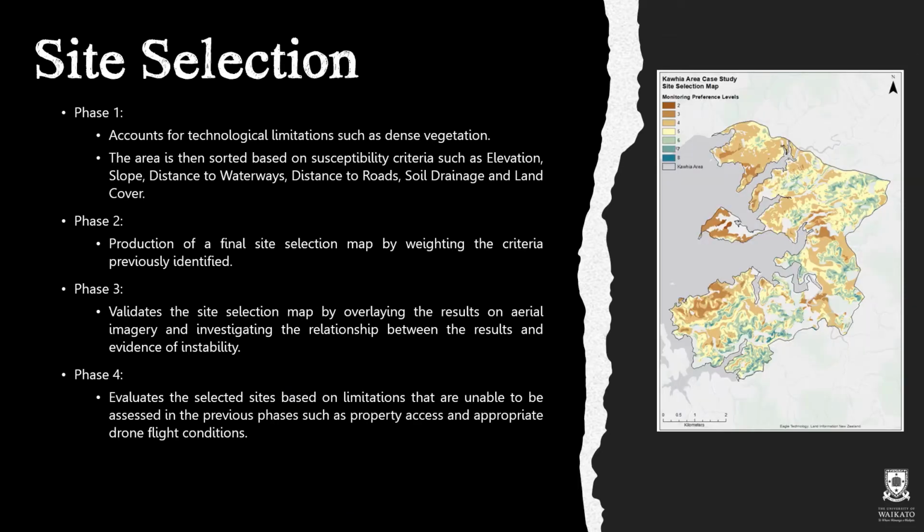In order to optimise the use of these remote sensing techniques, a site selection methodology has been developed and implemented in our case study area. This involves 4 key phases, the first of which accounts for technological limitations as well as sorts the area based on susceptibility criteria, such as elevation, slope, distance to waterways, distance to roads, soil drainage, and land cover.